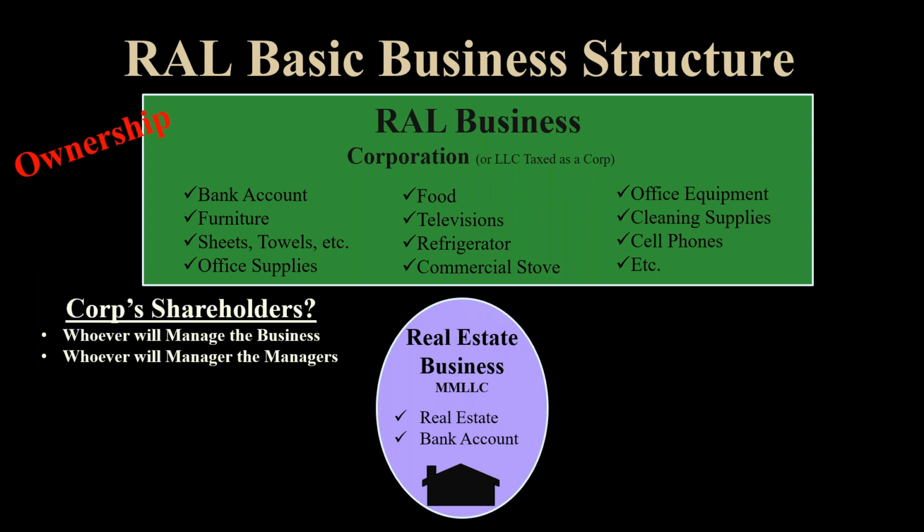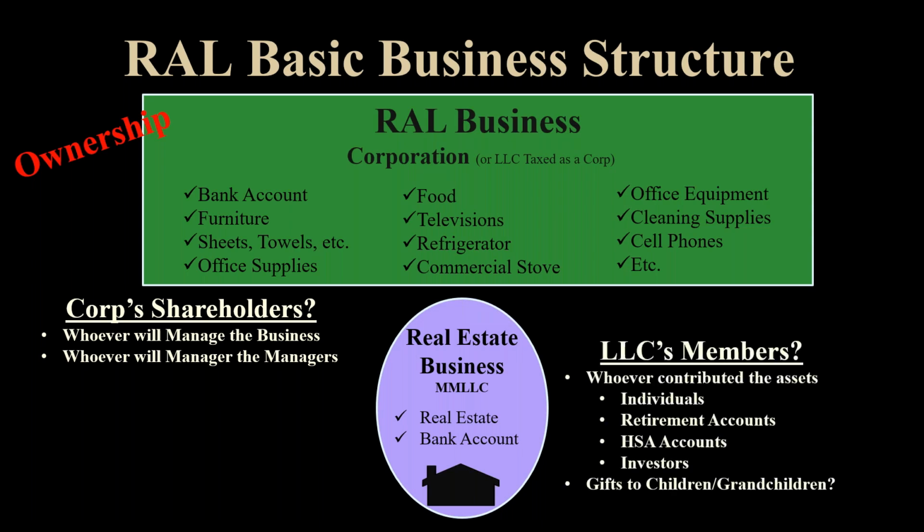Now, who owns the real estate business? I'm sorry, the RAL business. And that's usually whoever's going to manage the business or whoever's going to manage the managers. Who's going to own the real estate? Well, whoever contributed the assets. And that could be an individual. You could partner with your IRA. You could partner with your 401k, or it could solely own the business. It could be a health savings account that partners. It could be outside investors.